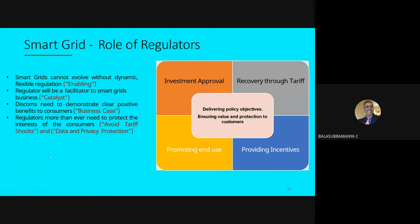What is the role of regulators? Smart grids cannot evolve without dynamic regulation. That is known as enablers. The regulator will be a facilitator to the smart grids business. They are known as the catalyst who will promote the activity.